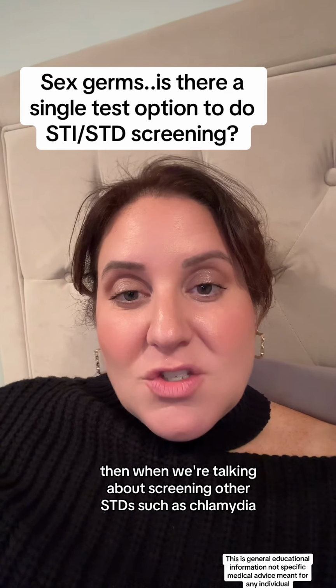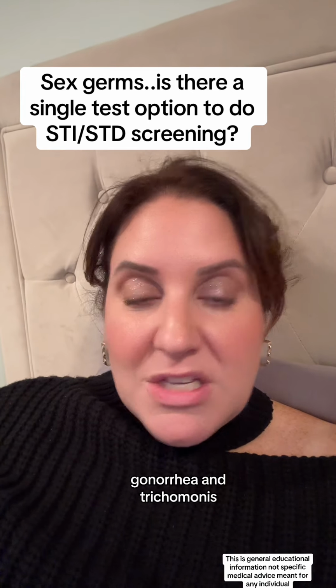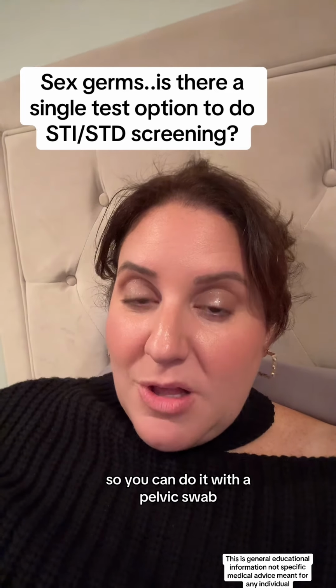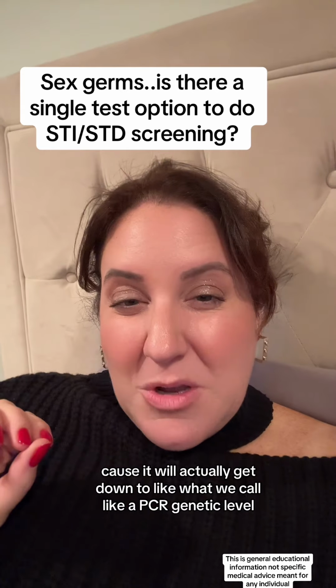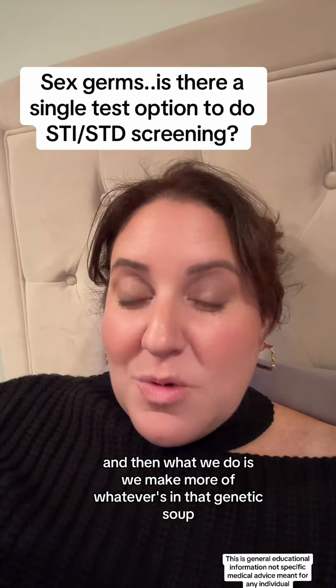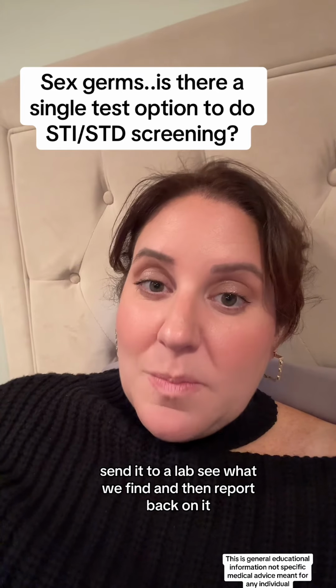Then, when we're talking about screening other STDs, such as chlamydia, gonorrhea, and trichomonas, you cannot get that with a blood test. So you can do it with a pelvic swab, which is the most common, and it's pretty darn precise because it will actually get down to what we call a PCR genetic level. And then what we do is we make more of whatever's in that genetic soup, send it to a lab, see what we find, and then report back on it.